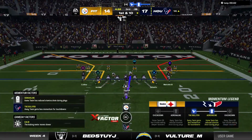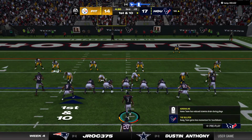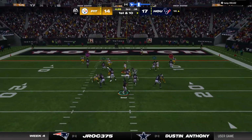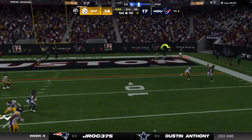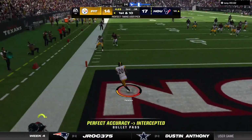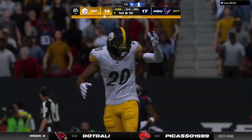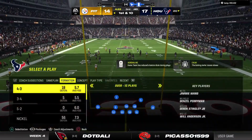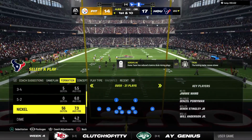Here's a 1st and 10 at the 14-yard line. Here's Stroud. And this is going to be intercepted. And the Steelers are going to take possession here. It's a touchback, and they'll take over at the 20-yard line.